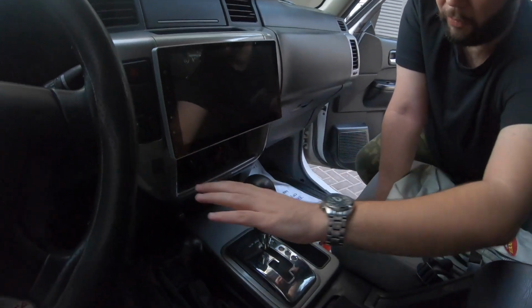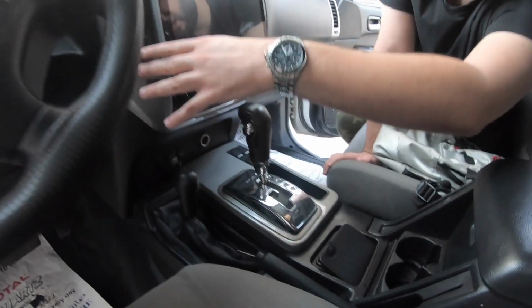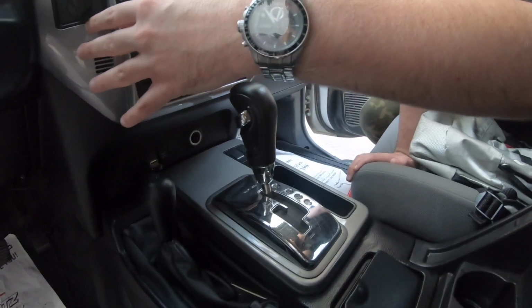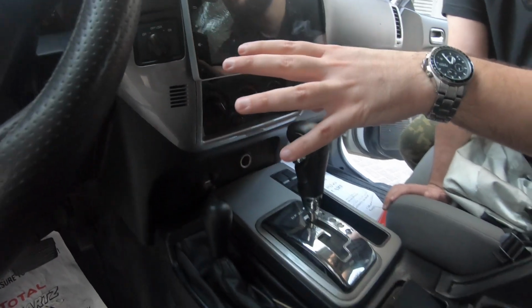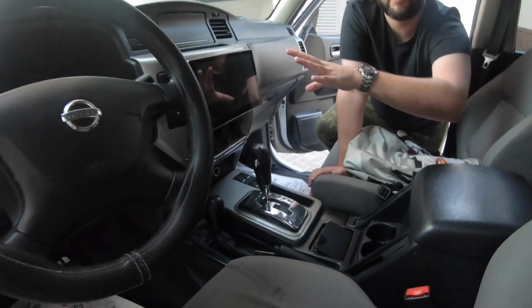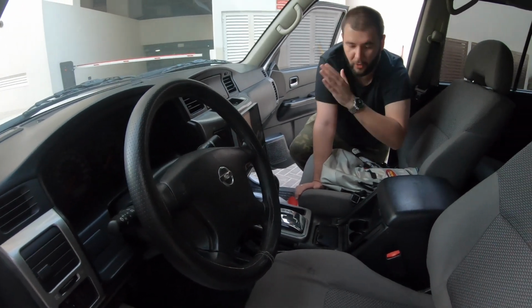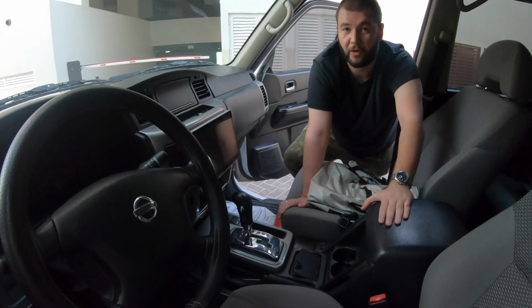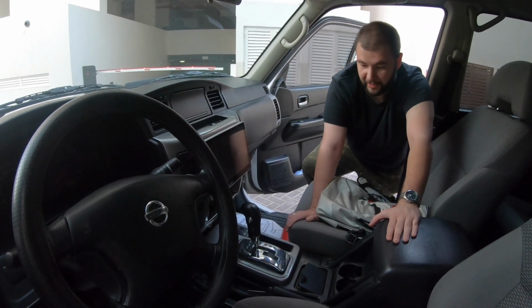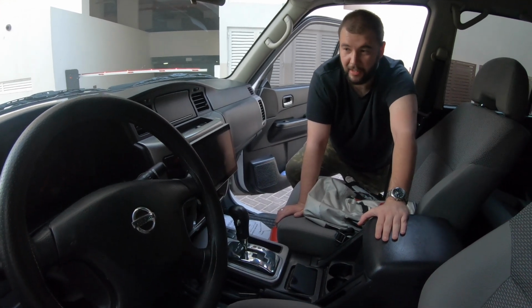Low range gearbox. You can lock the diff as well here, one of the cool features, so you can never get stuck. Just lock the diff, put it on 1500 RPM, turn the wheel full left, turn full right, and off you go. No matter how bad the situation is, this car will get out of it, because this is the real deal when it comes to off-roading and for the desert.